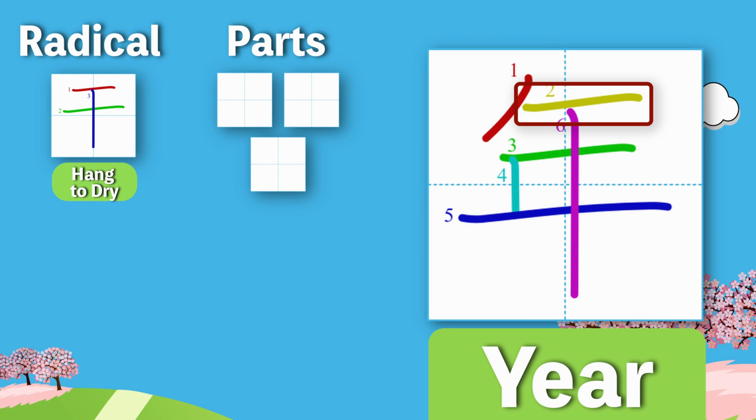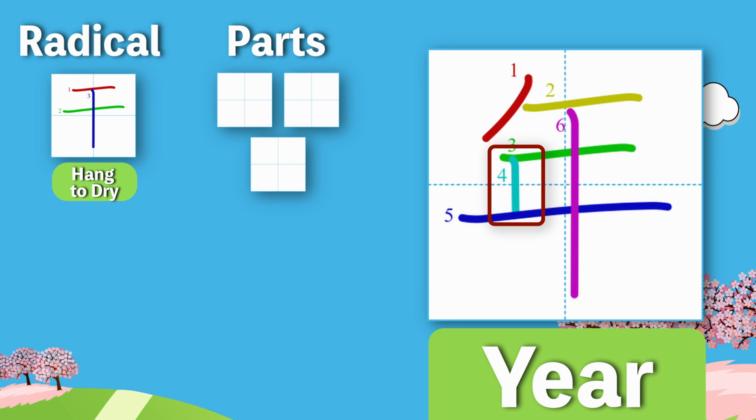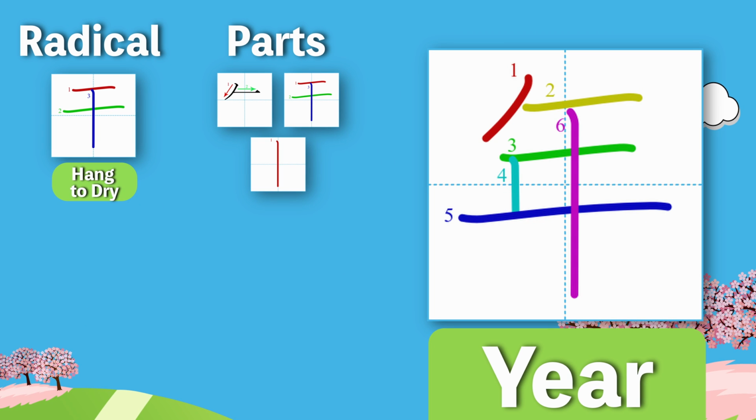No, a 1 combined with hang to dry and an extra weird line thrown in to boot, or no lying down and hang to dry, giving us our extra horizontal line, and a weird extra vertical line. We're going to go with that one for our story, and we'll address it a bit more in the historical evolution section.